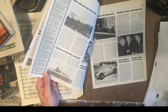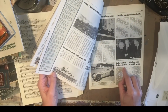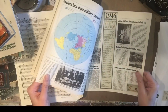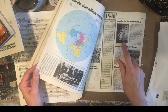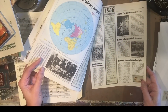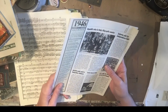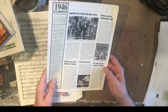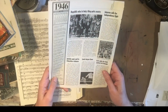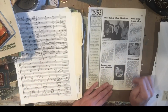Now, remember that you can also take these words and you can just take out, it's nice lettering. So you can piece together words, make your own sentences. Annie, get your gun. That's a great little image there. Little Coca-Cola image. So, King quits country. Huh. Oh, here's a boxing thing. And of course, these are good. So, I know I get stuck on these. They're just kind of cool.